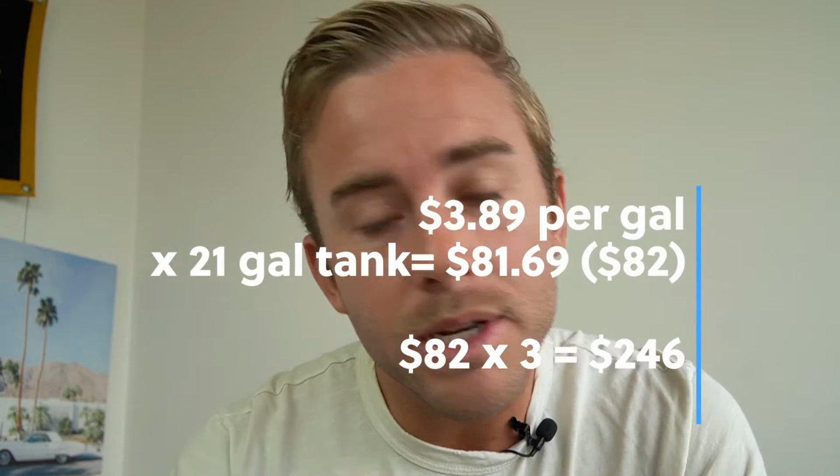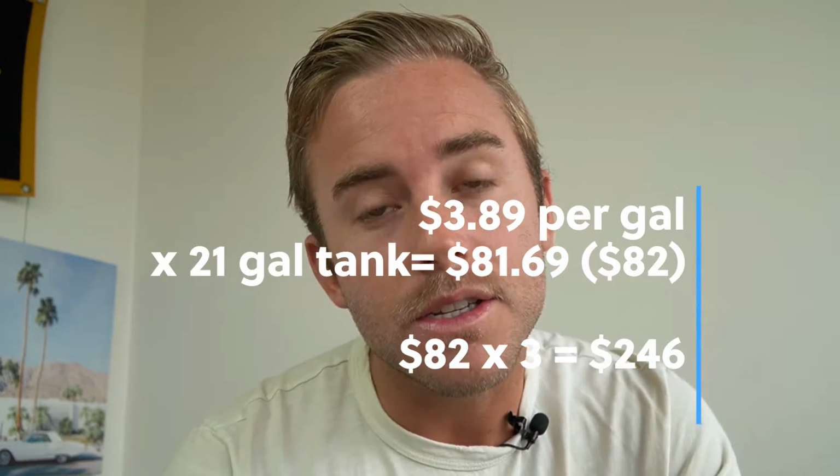Now in California, it's August 20th. Gas is at $3.89 a gallon. So we're going to go off of the Toyota Tacoma that I drive. It's a 21-gallon tank, so it roughly takes $82 to fill up my tank, and I fill up 3 times a month, and this equates to $246 a month. A lot of back and forth to showings, meetings, going to your office, in just your daily life. So I take those expenses into account.